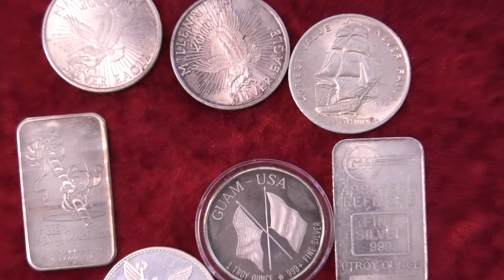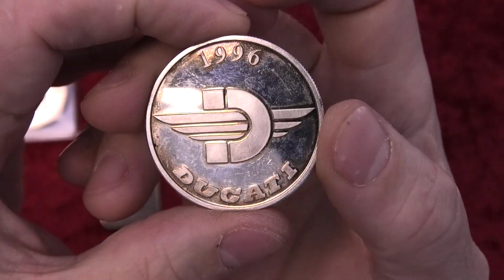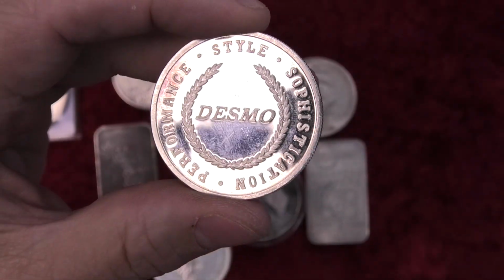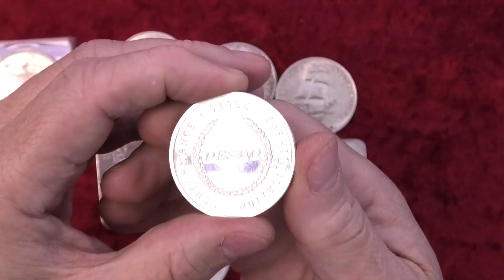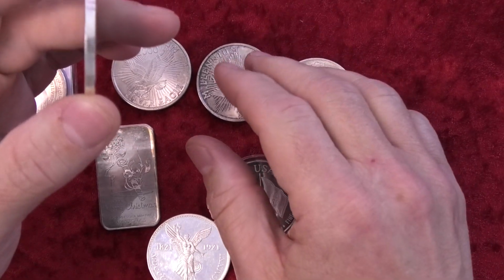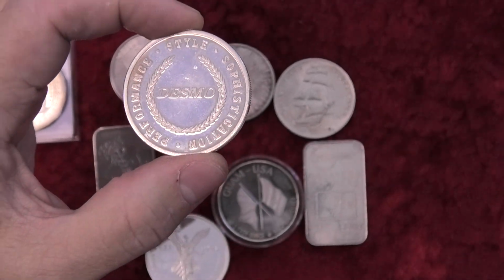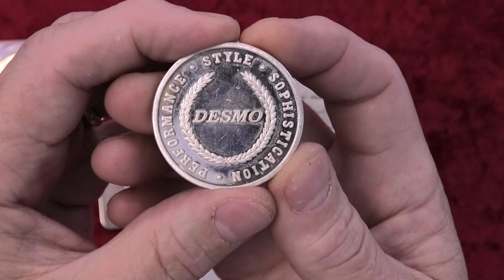And then the last item I got, the best for the last, is I got a 1996 Ducati silver round. On the back, it's got performance, style, and sophistication. It's got the Desmo in the middle. This is for the inventor of the desmodromic valve system that the Ducatis in 1996 used. The Ducati 748, the Ducati 916, the Ducati 888 and the Ducati Supersport, they all had desmodromic valves. So if you ever heard one start up and listen to it idle, it sounds like the engine is falling apart. It sounds like there's lifter rattle in it, but that's just how the valves work in those V-twin or twin cylinder Desmos.